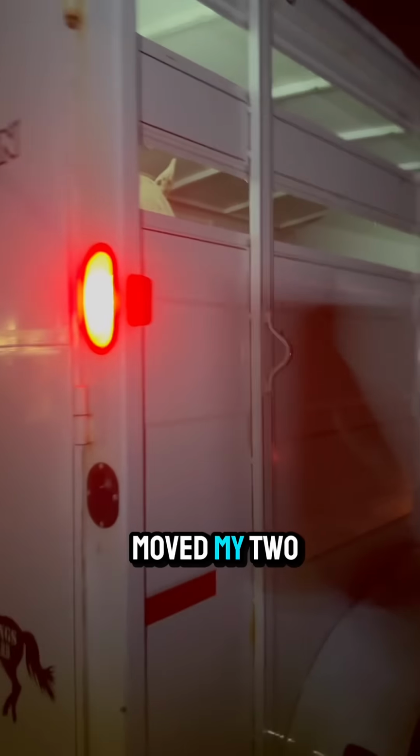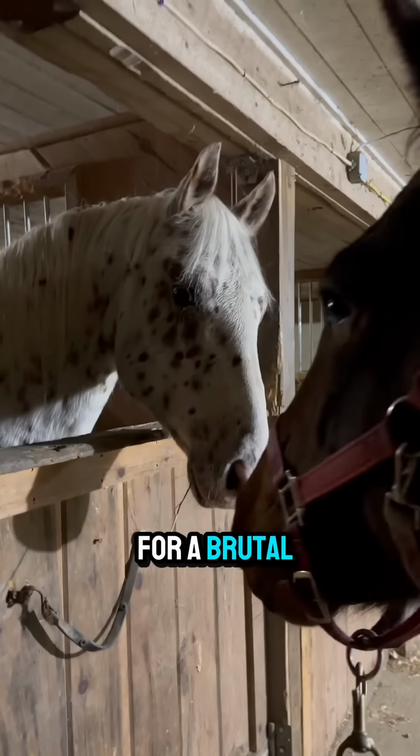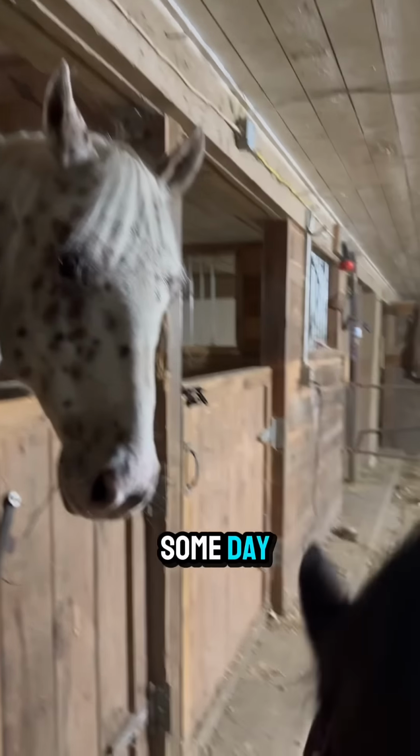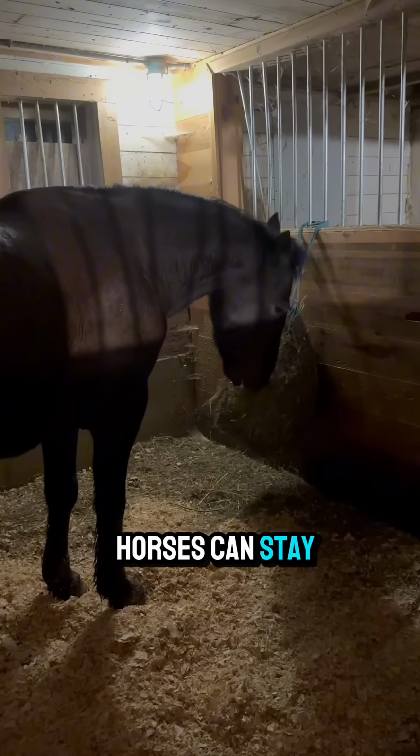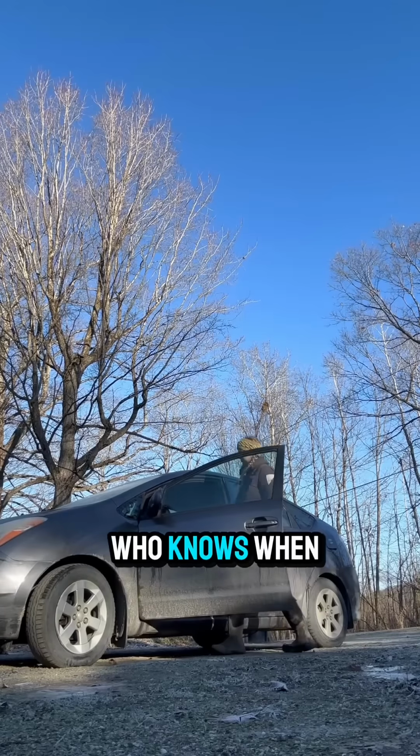Last week, I moved my two geldings, Jaeger and Theodore, back to a rental barn for winter. At home, there just isn't enough adequate shelter for a Brule, Vermont winter. Someday, I hope to have a property where all my horses can stay at home. But that's not today, and with the current housing market, who knows when that will be.